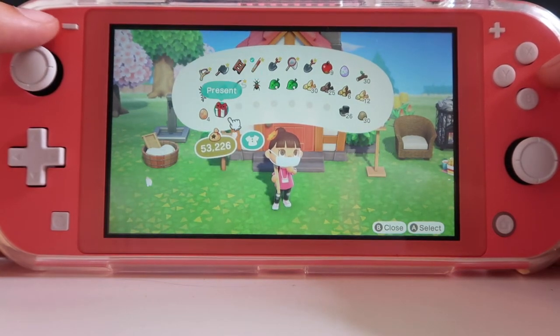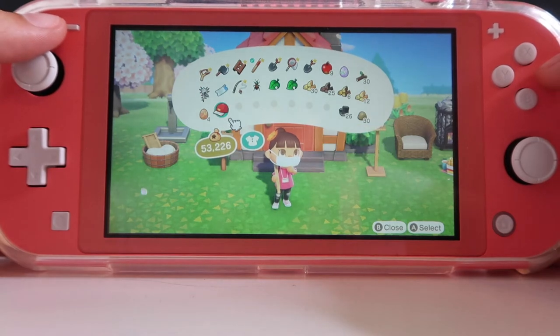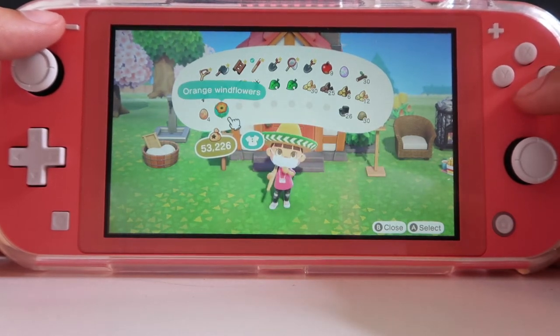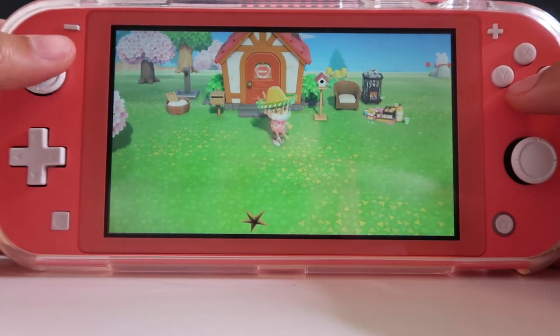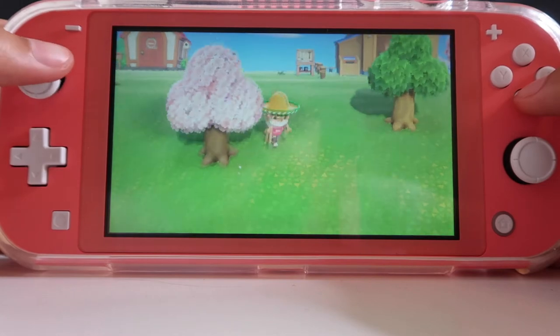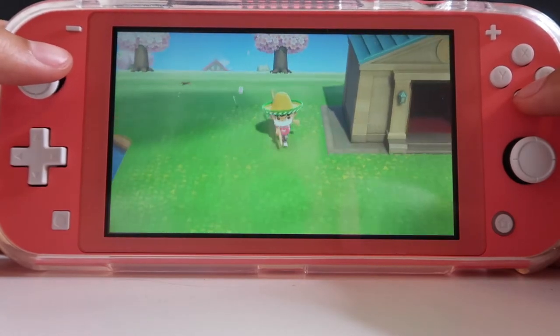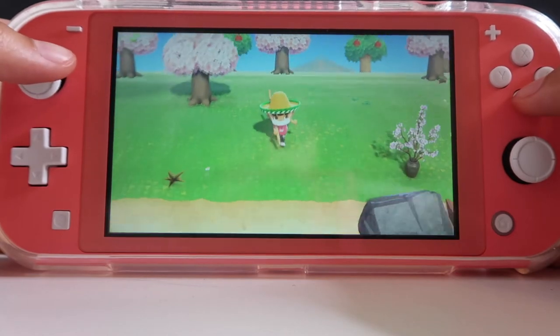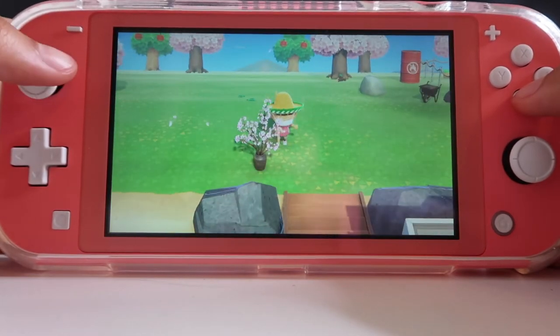Ooh, a Nook Smile ticket. Okay. And then Gulliver gave us a sombrero. I'm wearing it. Aha! Okay, I'm gonna wear it. But I'm gonna do a little tour of my island. So let's start from the beginning. I'm not gonna hide anything, even though my island's kind of plain right now because I've barely started.